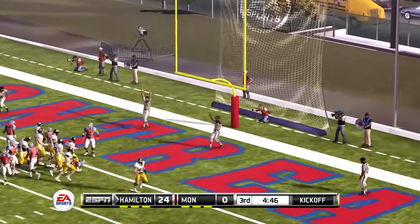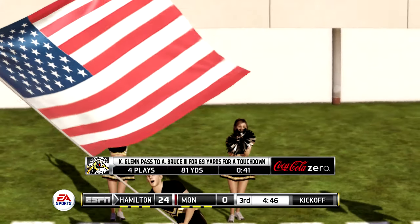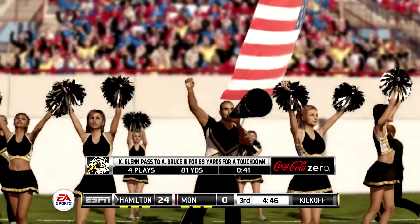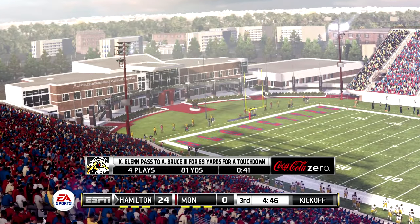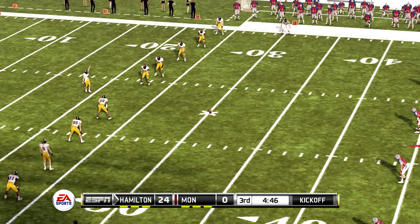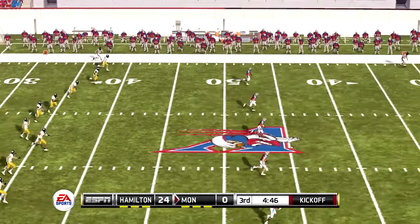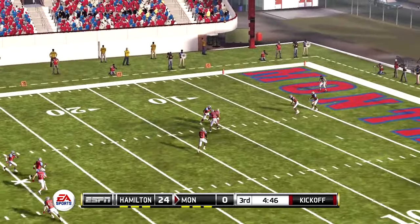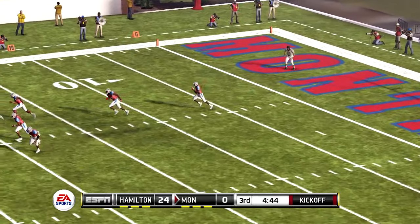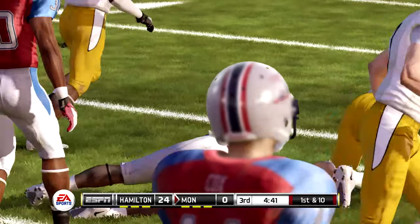And he tacks on the extra point. A four-play, 81-yard drive, and it's good for 7 points. So our score, 24-0. DeAngelis, ready to kick. He puts it deep downfield. He wasn't breaking that tackle. What a hit.